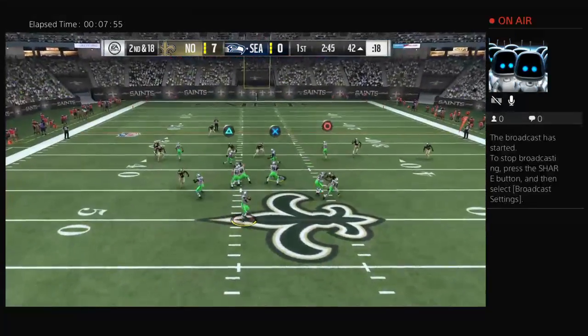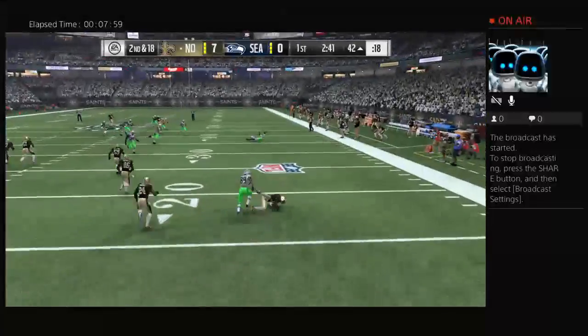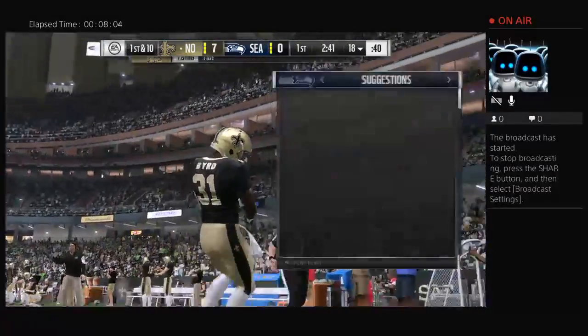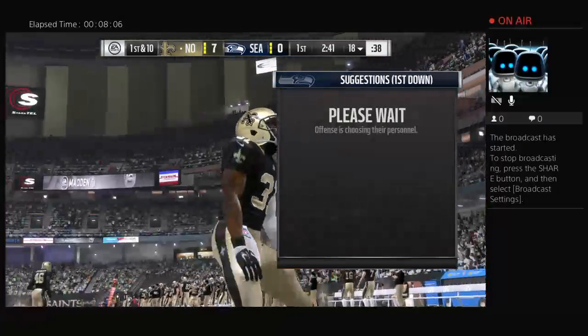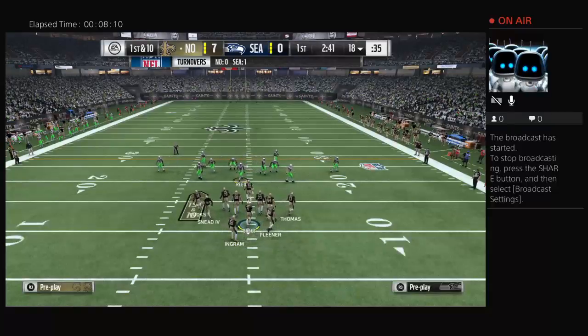Down he goes. Here's Wilson. Looking for Baldwin, intercepted. Picked up by the safety, Jarris Byrd. And a big turnover there as his guys will get the football back. Out is the Saints offense now as they get ready to take over here.